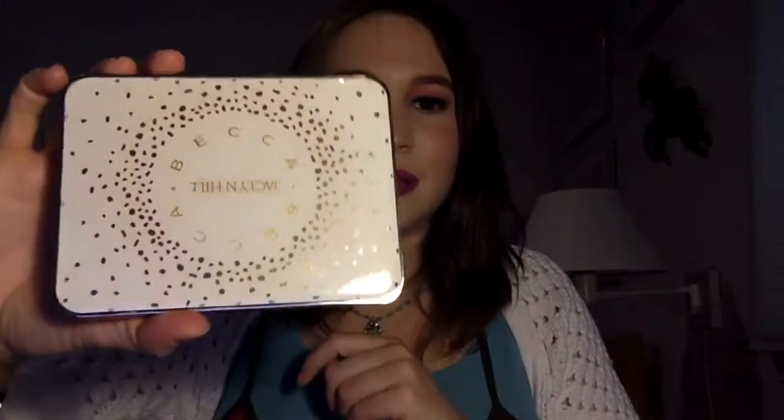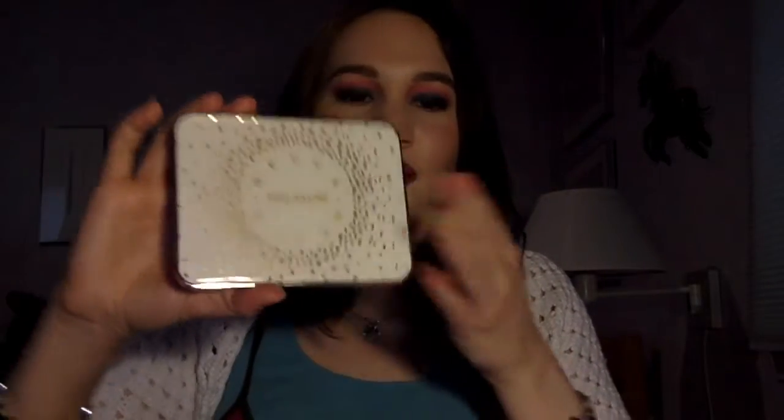So this is the very limited edition face palette. I ordered it when it first launched on Sephora last week, and I got it as soon as it went live. I'm like, there's no way I am waiting. I have to get it when it goes live. So I picked it up, and look at this packaging. Isn't it beautiful? I love the white and gold packaging, and then it says what's in the palette on the back. So let's jump into this bad boy and show you what is in here.